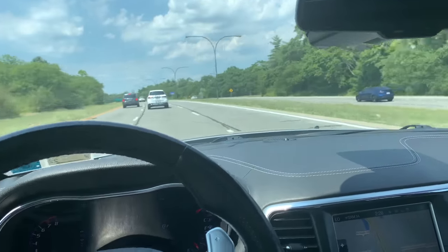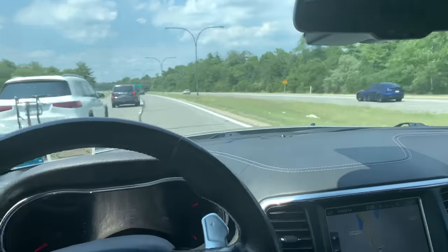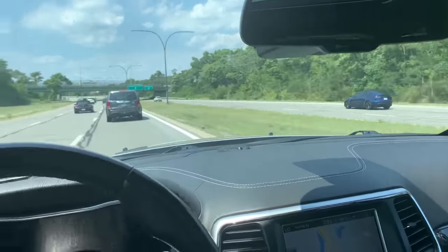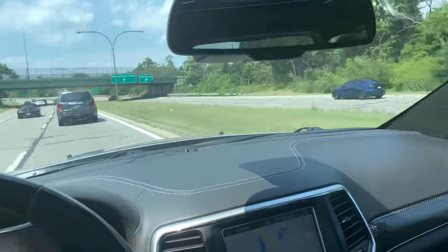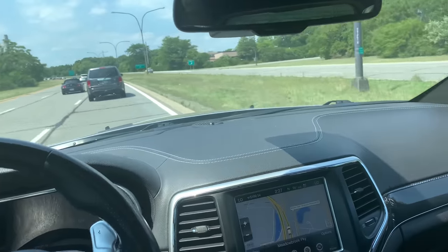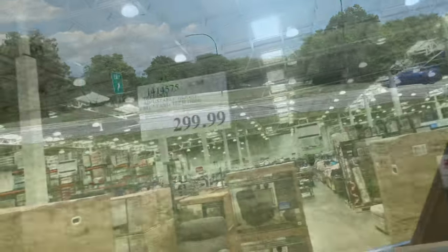The Model S and the Model X were good, but they were just too expensive. An $80,000, $90,000 car, you're talking about a Mercedes or an Audi or a BMW. That's just too much for the market to bear. Regular people aren't buying $85,000 Jeeps like this SRT, nah. Regular people are looking for $50,000, $60,000 and being able to save money by not having to buy gas.